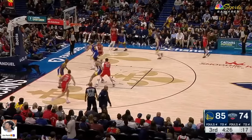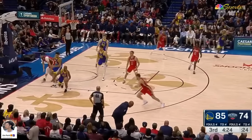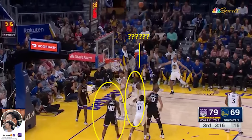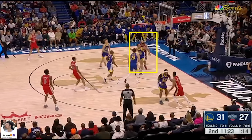CJ flares out to the three using a Daniels screen, launches and misses, and watch Trayce fighting off Nance to ensure yet another one-and-done possession. It all seems so simple, but this is the difference between a winning basketball play and a losing one. Allowing second chance opportunities has been an Achilles heel for the Warriors due to their lack of size, but it hasn't happened a single time in any of the TJD minutes.